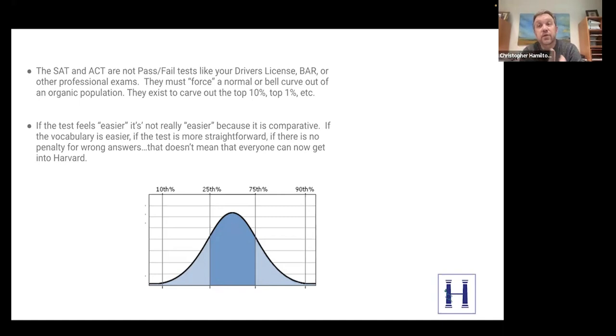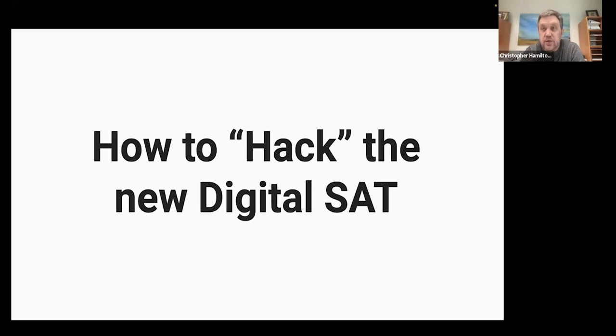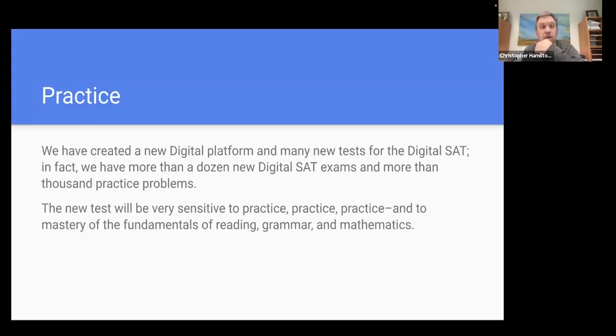So there are elements of difficulty that are introduced to the digital SAT, and we're going to talk about them tonight and talk about ways of overcoming them, working through them. So rather than asking students to comprehend nuanced arguments, the SAT introduces difficulty in less straightforward and more sneaky ways. But again, this is where we can sort of hack the digital SAT. My team, we have created many new digital SATs. We've taken them, we've edited them. We know this test pretty well.